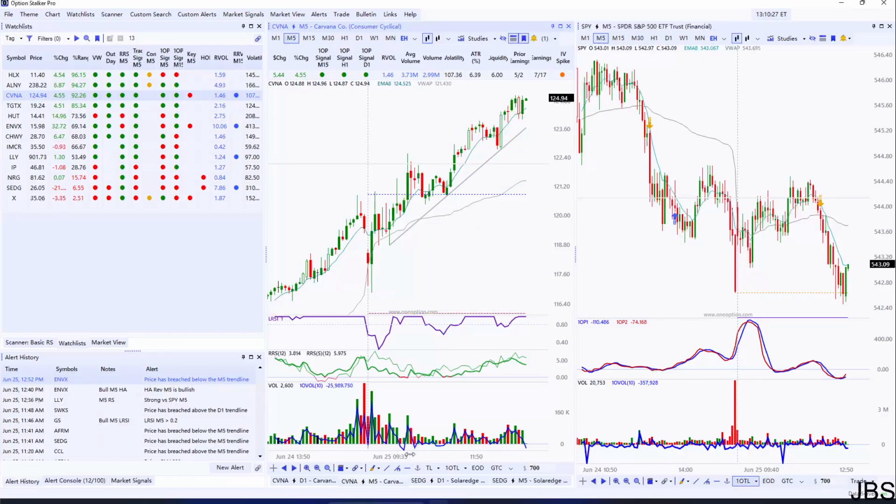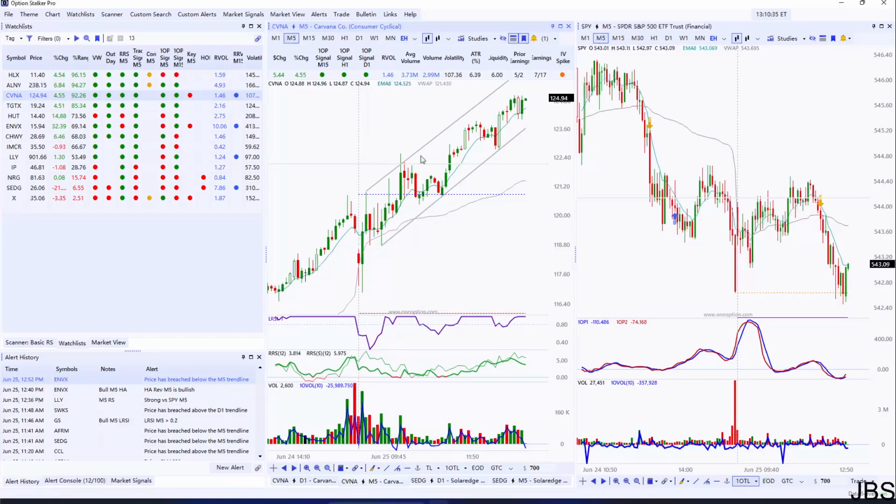Let me get rid of that. That's the wrong one. I've been messing around with these keyboard shortcuts. All right, so I think that is a pretty valid channel. Maybe I'm going to draw it like here. That's going to be too narrow. Oh, it's hard to draw these guys.